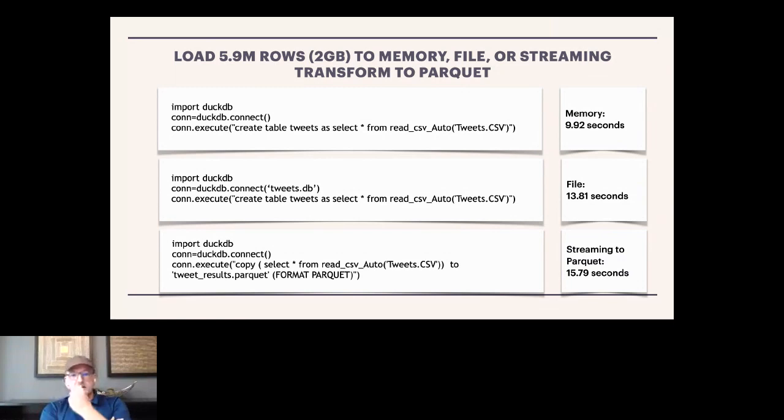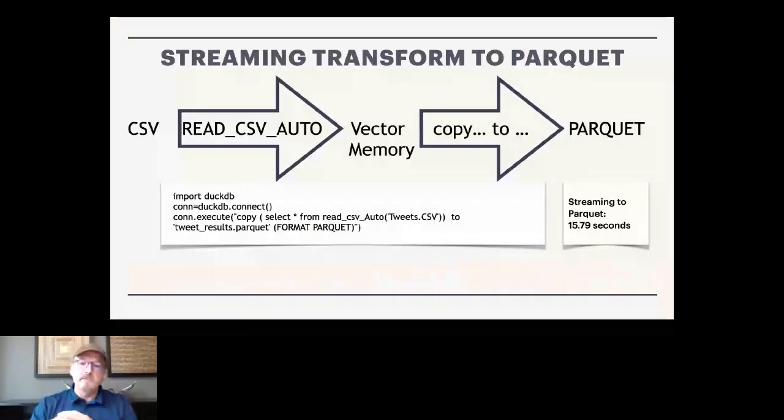And then the third one, the syntax at the bottom is copy. So it has copy to tweet under results.parquet, format parquet. And then internally that says select star from read_csv_auto. And so that's a streaming operation, and I'll talk about that as well. So it takes slightly longer because it's reading and writing and doing some transforms from a CSV format to a Parquet format. And this is the visual representation of what's going on here. Read CSV using the auto syntax, it stores data in a vector memory and does a copy to the Parquet format.